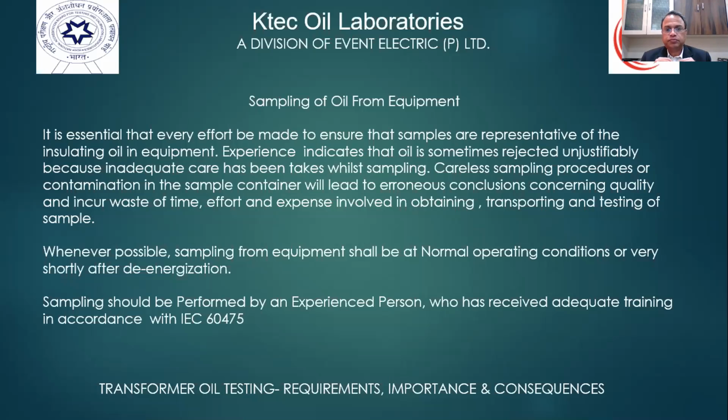It is very essential that every effort be made to ensure that samples are representative of the insulating oil and equipment. If it is a big transformer, like a 400 kV voltage rating, there would be around 50,000 to 70,000 liters of oil. But whatever sample you get is 2 liters, 3 liters maximum. On the basis of that test result, you decide that the whole load should be accepted or rejected.